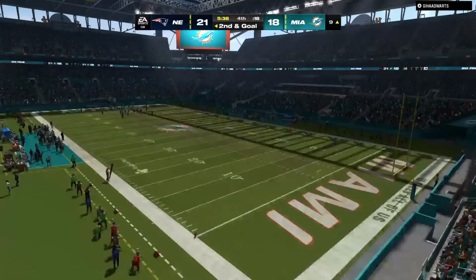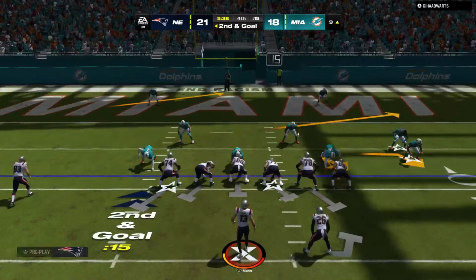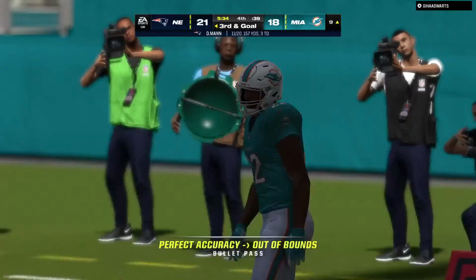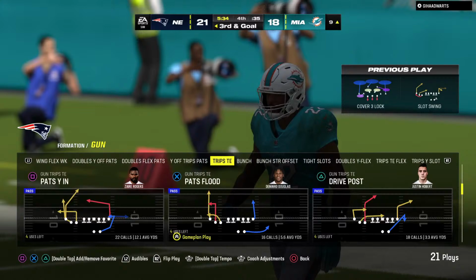Another shot from the 9 on second and goal. Back to throw again toward the pylon, but it's incomplete. That open man that time, man. They're putting a little too much heat on it, don't you think, partner? Absolutely. Just needed a touch more air under it. Instead, he fired an absolute bullet.